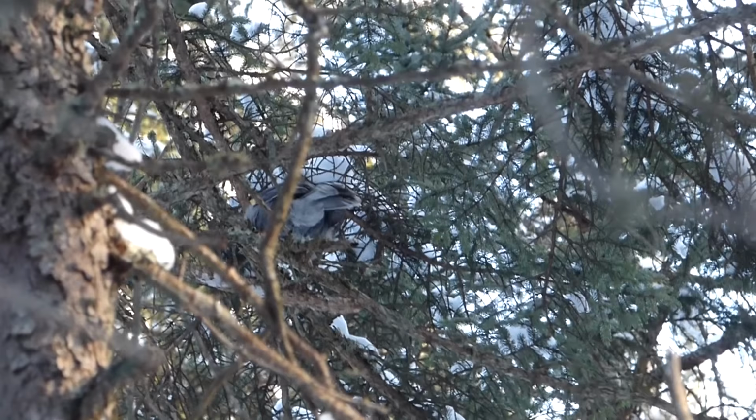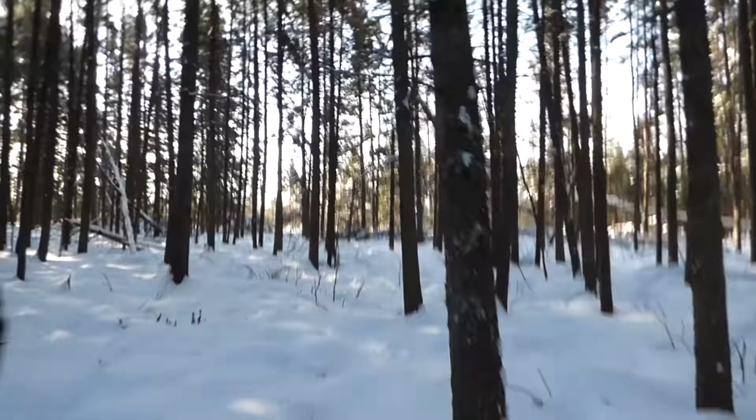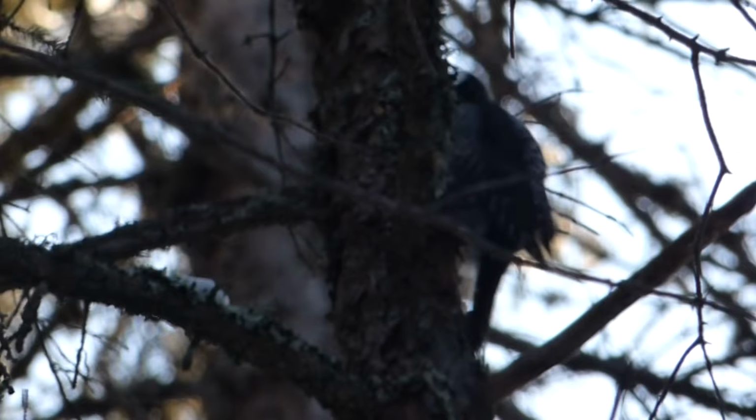After more walking, we were about to turn back when we heard tapping on a nearby tree. We walked closer and were elated to find not just one, but two American three-toed woodpeckers.